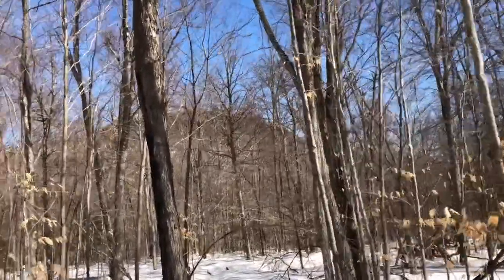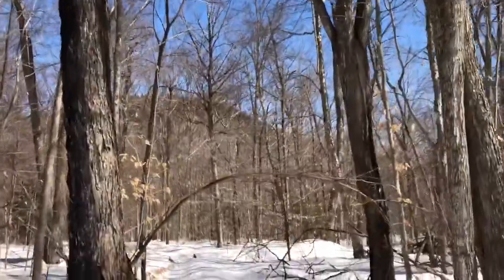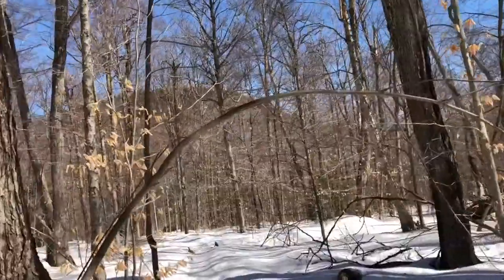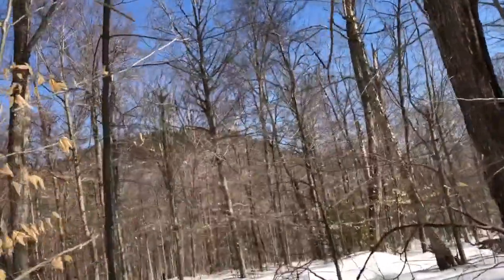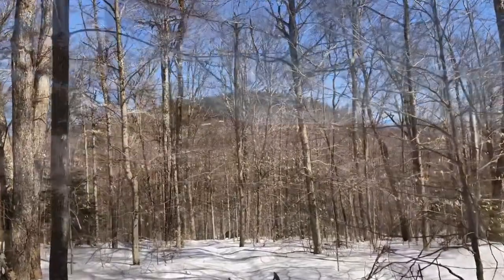So that's our last summit for today. Let's see if we can get up there. It's the tallest one too. And then we'll head back. See you at the summit.